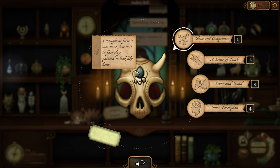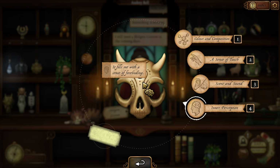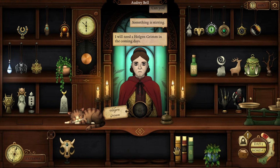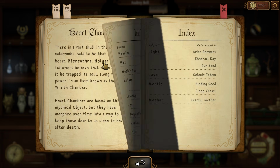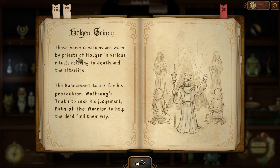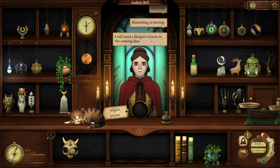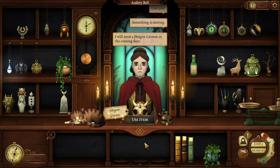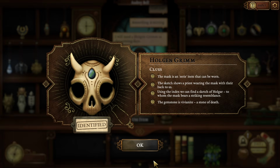And it's got that upside down U. Sense of touch. It fills me with a sense of foreboding. It is something you can wear also. And it looks just like him. Worn by priests. It's got none of the symbols on it we're looking for, though, but neither does anything else. Okay, well, we're going to tempt insanity and see if this works. Oh, it works. Oh, thank you.